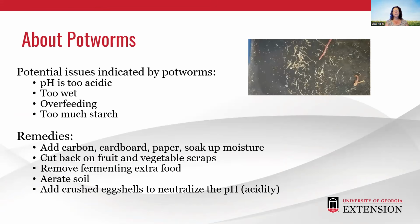So potential issues, I mentioned that: acidic, too wet, putting too much stuff in there. Things to fix it are fairly easy. Add some type of carbon, and that can be cardboard. You can rip cardboard up, or take paper. If you've got a paper shredder, shred some of that paper up. That's going to soak up that moisture and take it out of there. Don't feed them as much. If you have a tiny bin, you don't want to keep dumping rotten tomatoes in there. Get a bigger bin, stop doing that with vegetable scraps, put that in a regular compost bin, and get rid of the fermenting food. You may want to aerate the soil. You can also add crushed eggshells, and that's going to help neutralize a little bit of that acidity, because that's calcium.